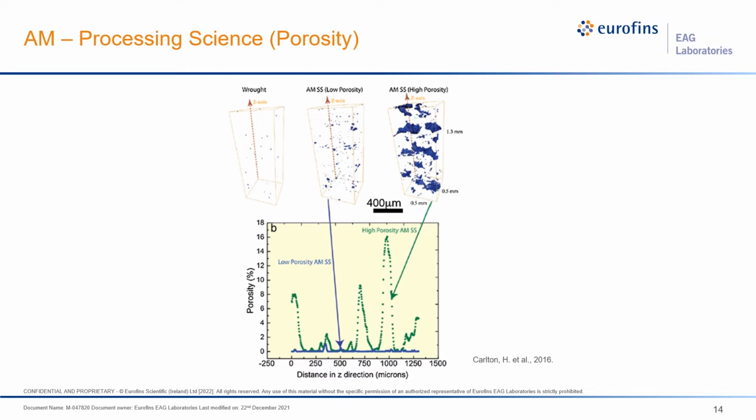This is an example using in situ synchrotron computed tomography mechanical testing to observe the defect growth of a low carbon 316 powder bed fusion selective laser melted final build, as compared to the wrought. Here we have the wrought, the low porosity, and the high porosity additive manufacture builds. And we can see that failures are initiated at defects related to the layer spacing of the build. Both 2D X-ray and 3D computed tomography are available at EAG.